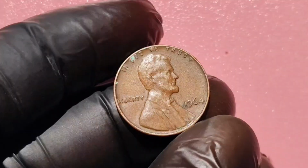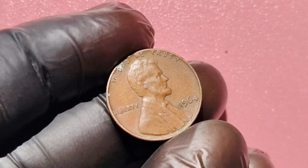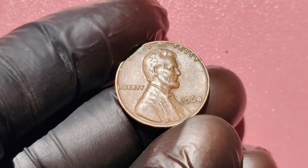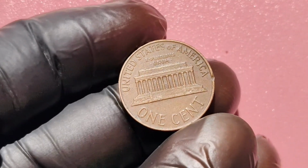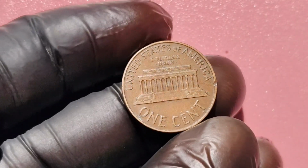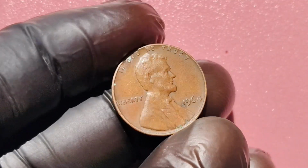We're diving into the fascinating world of numismatics as we take a closer look at the 1964 no mint mark Lincoln penny. This coin might not look like much at first glance, but let me tell you, it holds a lot more value than you might think. So grab a cup of coffee, sit back, and let's explore the history, value, and worth of this rare and valuable coin.